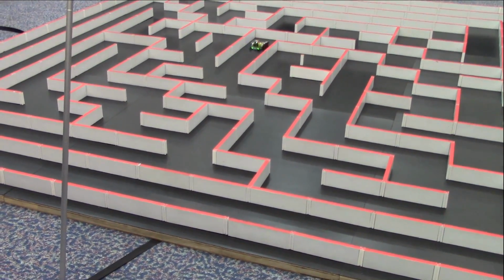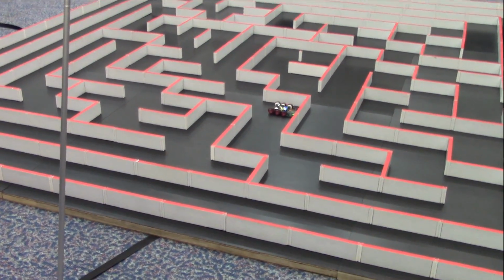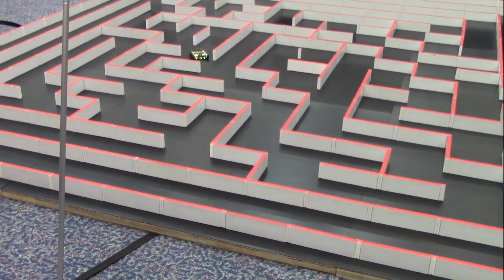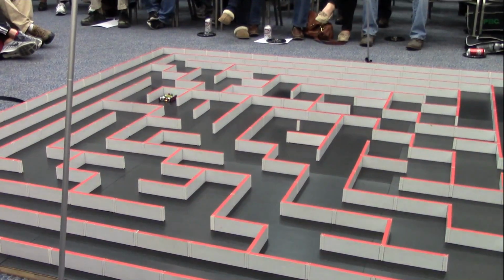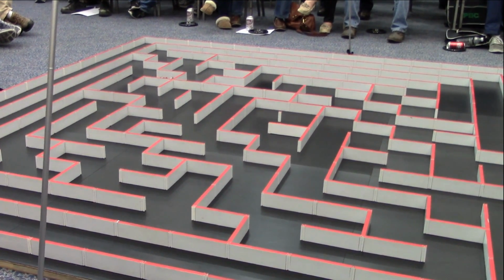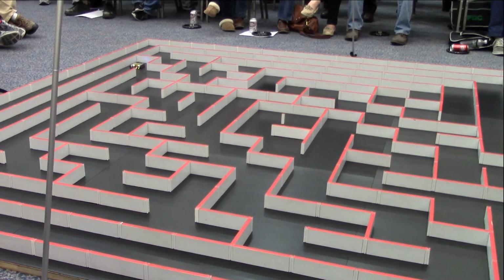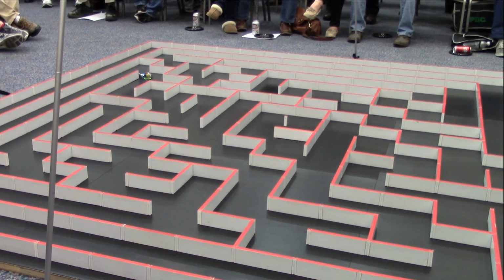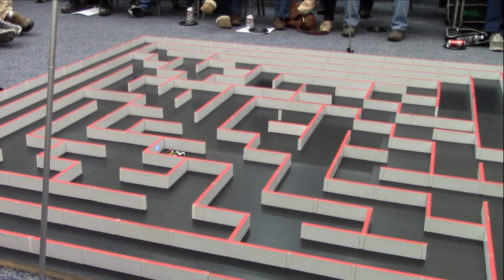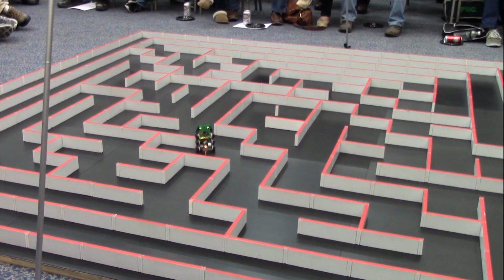The 4-wheel drive ones, everybody knew that they do really, really well on the straights, but we were never really sure at the beginning whether they would do well on the turns. But because we have gyroscopes on our entries, we're able to get through the turns even though the tires tend to skid. So you're turning a little bit like a tank when you're turning, because we use one motor to drive 2 wheels on either side.